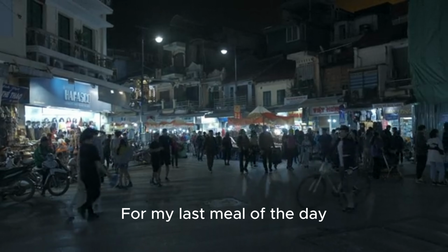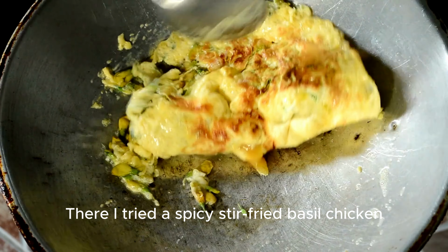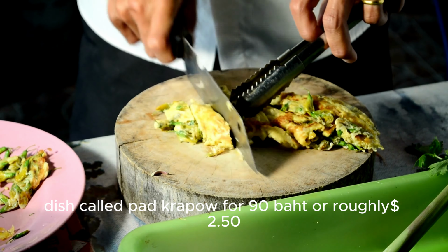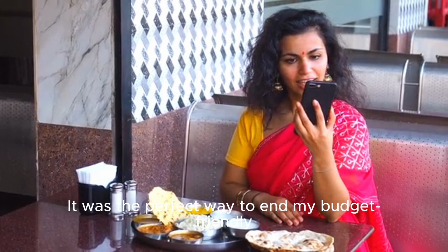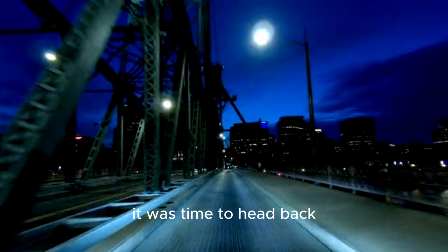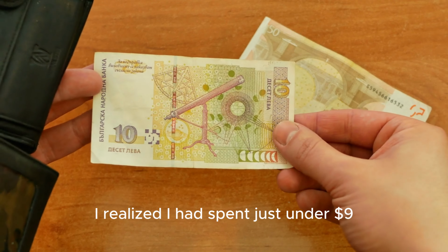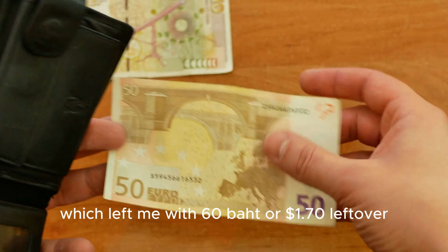For my last meal of the day, I returned to a local night market. There I tried a spicy stir-fried basil chicken dish called pad krapow for 90 baht, or roughly $2.50. It was the perfect way to end my budget-friendly Bangkok day. After a jam-packed day of exploring, it was time to head back. Looking at my budget, I realized I had spent just under $9, which left me with 60 baht, or $1.70 left over.